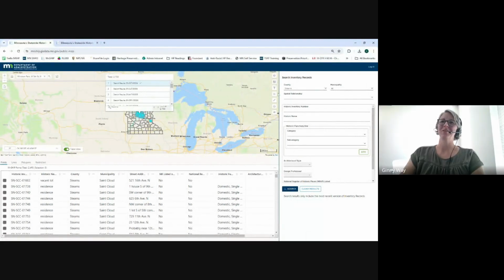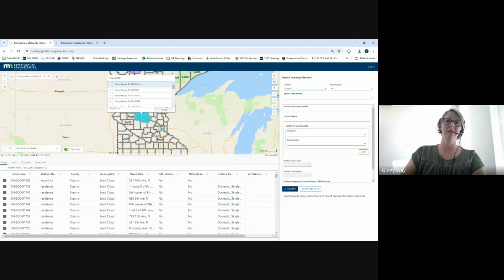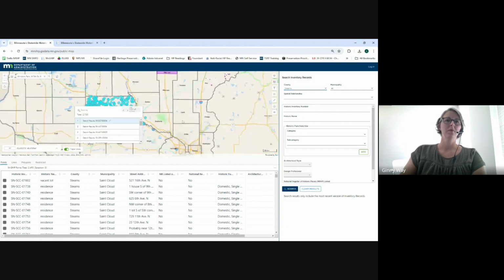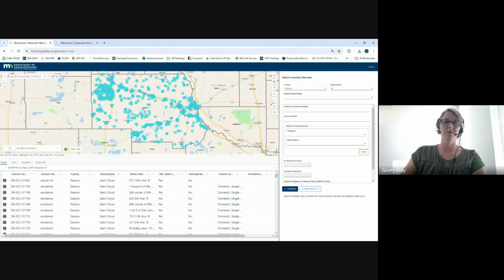Okay, so I'll do this one more time. The widget is the third one down on the map, and I think it's a flashlight, and it opens the search inventory records forms. These fields, again, these are the things that are searchable. I have typed in Stearns County and hit enter. What the map is showing me is, I don't know what this random one over in St. Paul is, we're gonna have to figure that out, but it's showing me that there are 2,733 results, and they are mapped here within the boundaries of Stearns County.